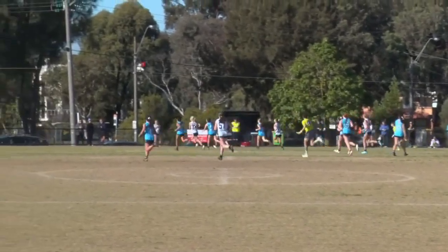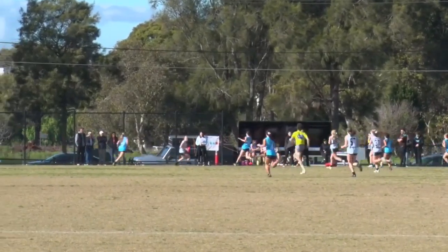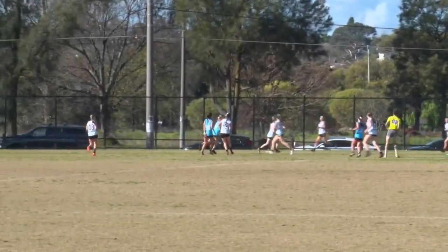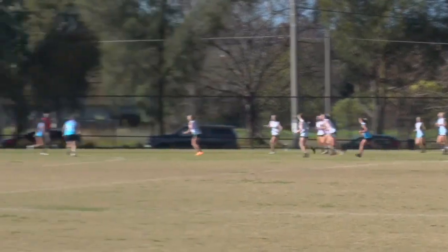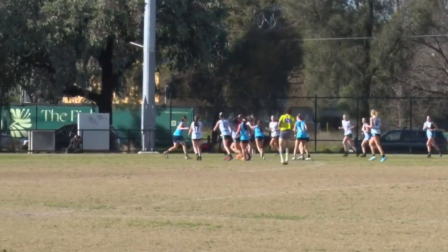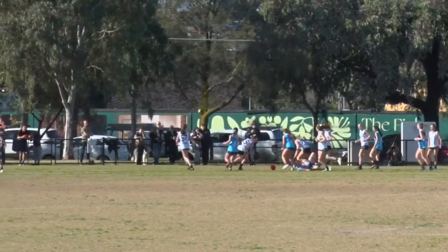The ball tumbles its way forward here. Another opportunity here for the YJFL to just maybe get another goal back against the grain. Ball to half forward. Well picked up there. Ball spun around the body. Gets it to half forward. Off hands. A few players are waiting around the fall of the ball.